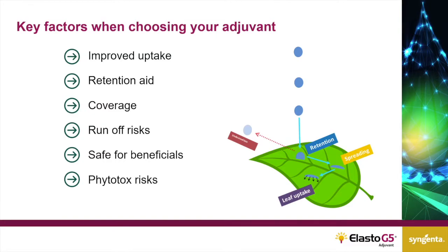We're looking for improved coverage. When we hit the leaf, we want to spread as wide an area as possible to make it as efficient as possible for it to be taken up by the plant. We want to minimise our runoff risks, so we don't want to see product that's hit the leaf dripping off and landing on the floor. We don't want that to happen for a couple of reasons. One, from an environmental factor and a stewardship factor, it's not good practice. But secondly, if it's on the floor, it's not achieving what we're trying to achieve.